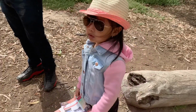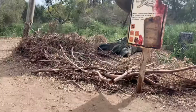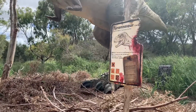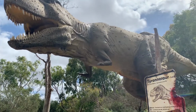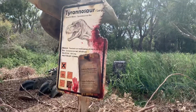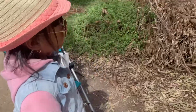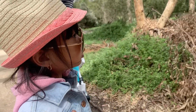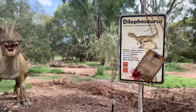What? Music lang yung sounds lang yun. Oh no. Liit ng kamay. What? Oh yeah. Maybe meron na siyang nakalaban. Hindi ka tita. You scared with that? No. So that one is a Dilophosaurus.